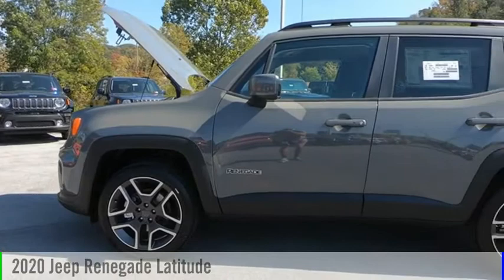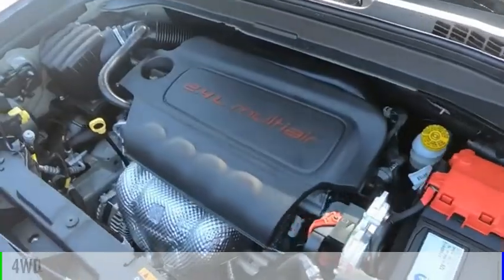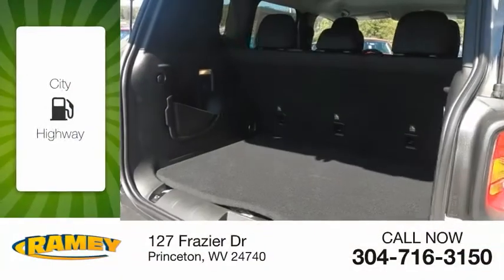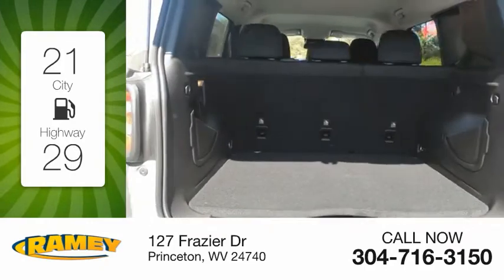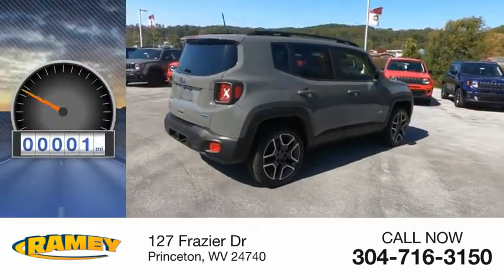Come test drive the 2020 Jeep Renegade. This vehicle is powered by a four-wheel drive, four-cylinder, 2.4-liter engine. Great fuel efficiency saves you money by requiring fewer trips to the gas station. This vehicle has less than 100 miles.